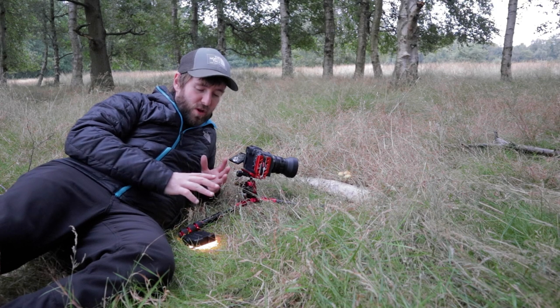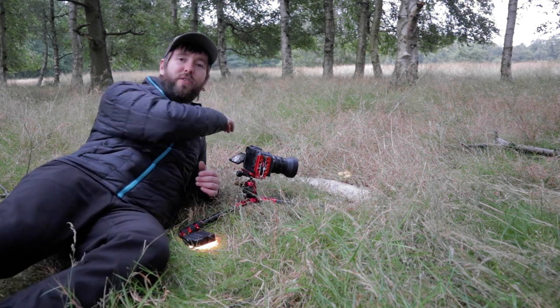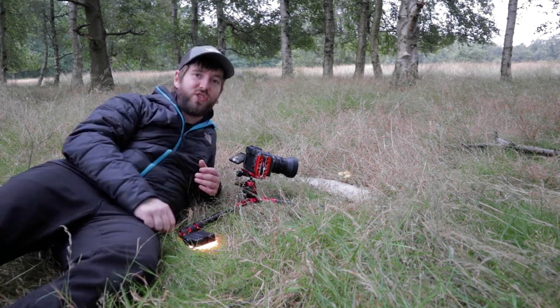Right, so I'm now laid on the floor once again. So we've come across this fallen log. It's got mushrooms along the full length of it. It's great. We've got the Helios 44 back on with a 12 mm extension tube.